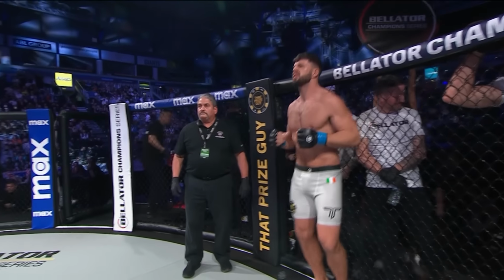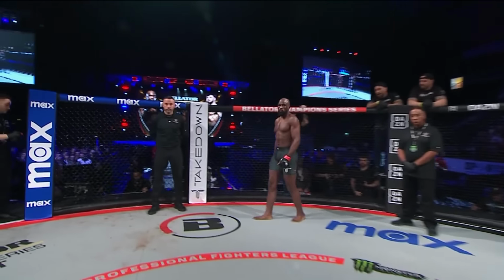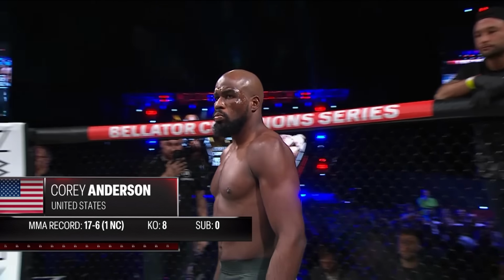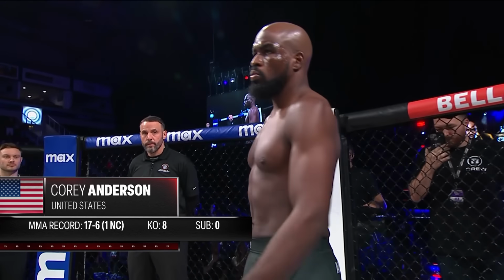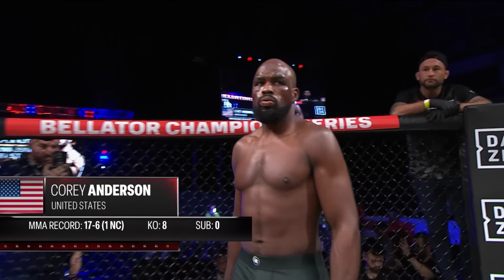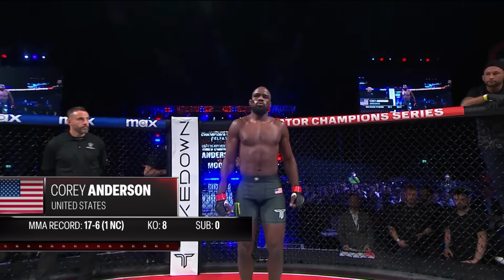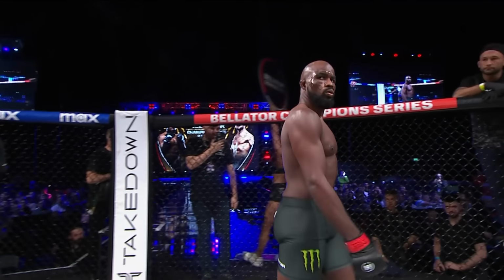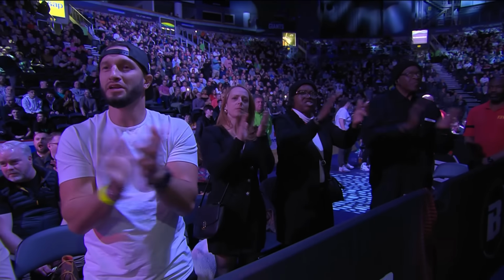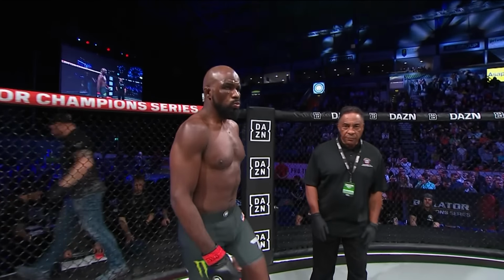And his opponent, fighting out of the red corner, he is a wrestling specialist and stands 6 feet 3 inches tall. He went in officially at 204.6 pounds and has built a record of 17 victories, 6 defeats and 1 no contest. Fighting out of Robertsville, New Jersey, by way of Rockton, Illinois, Corey Overtime Anderson. The referee in charge, Blake Grice.